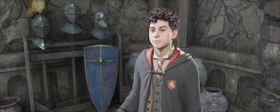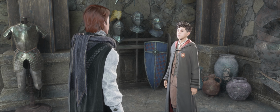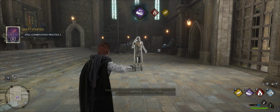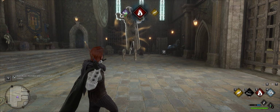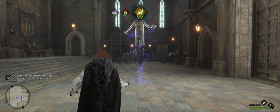Remember to cast all the spell combinations before the dummy lands again. If you need to stop practicing before you finish all of them, let me know. Accio! Incendio! Leviosa! Nicely done!